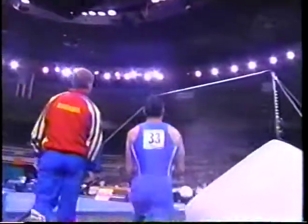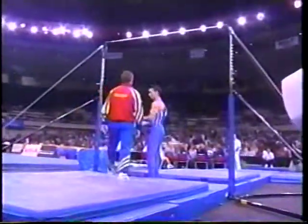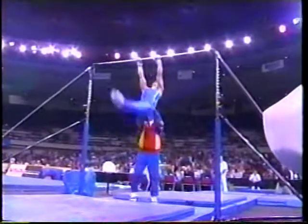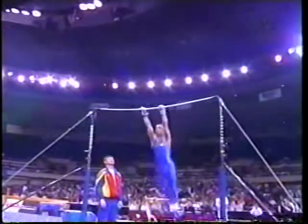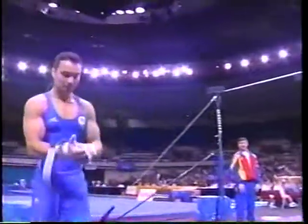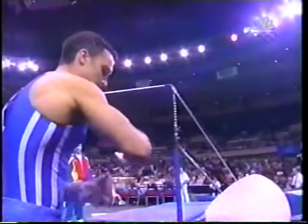30 seconds to get his act together and remount. Well, this is a totally blown routine already, and not the level of competitiveness that I expected from this Romanian team. 4 of these athletes. That's just crazy. His grip comes undone.